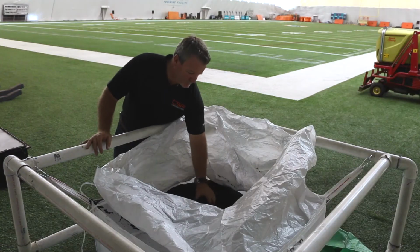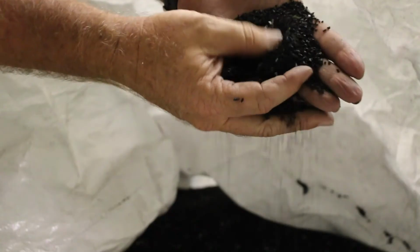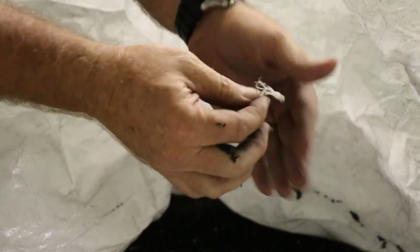What surprises most of our customers is the amount of foreign objects that we pull out of these fields. Anything from hairpins to helmet bolts and screws to parts off golf carts, which can be dangerous for athletes using it. The other portion that's incredibly important in maintenance is maintaining the proper level of infill.